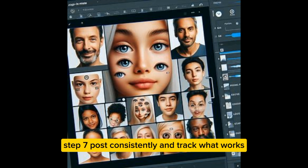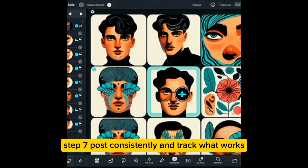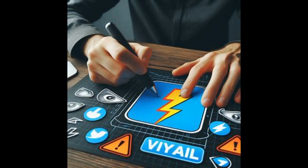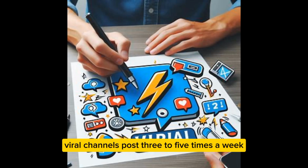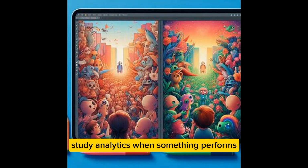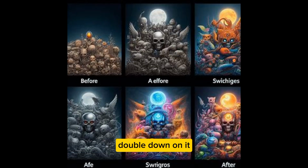Step 7. Post consistently and track what works. Even AI won't save you if you post once a month. Viral channels post 3 to 5 times a week, usually shorts daily and one long video weekly. Study analytics. When something performs, double down on it.